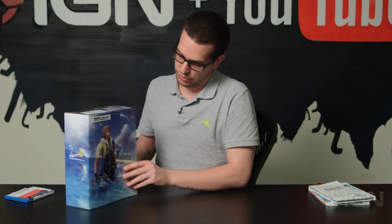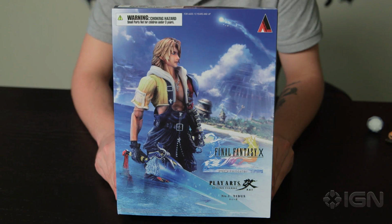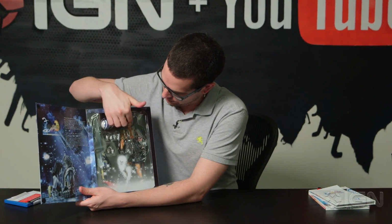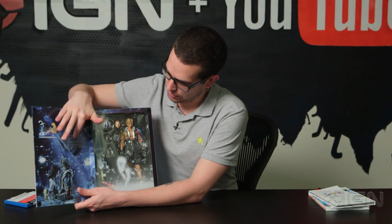But then we get to the crux of the issue in terms of this unboxing, which is, again, this Tidus Play Arts action figure. This model, pretty beautiful looking. It looks like it's about a foot tall or so. On the inside, you can see Tidus and all of his gear that he comes with, as well as a little write-up and some more beautiful art here. That famous shot there, of course.